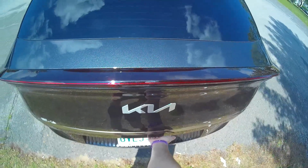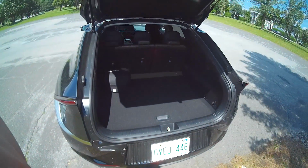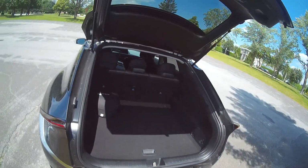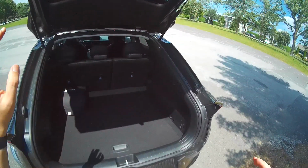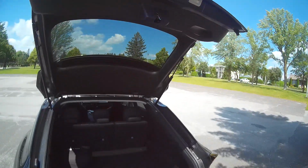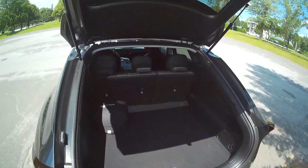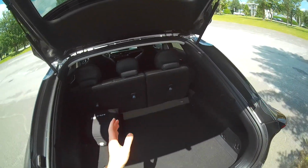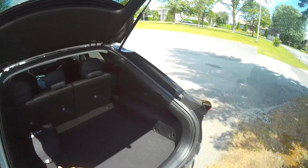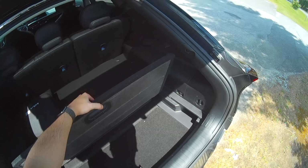All right, so we'll show you the trunk room before I forget. So now, it's absolutely huge trunk room. You can even put the seats down and have even more. It's not power because that's on a higher trim. We have a mid-level trim, like I said. But you could fit anything you want in here, and I think the size of the vehicle is very good for the trunk spaces. So you have your little bit more storage there.